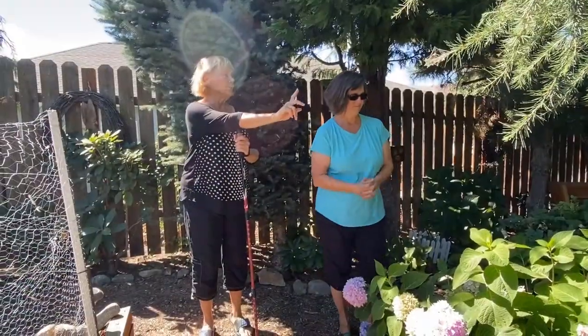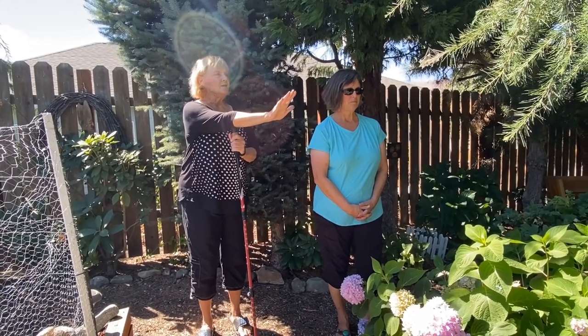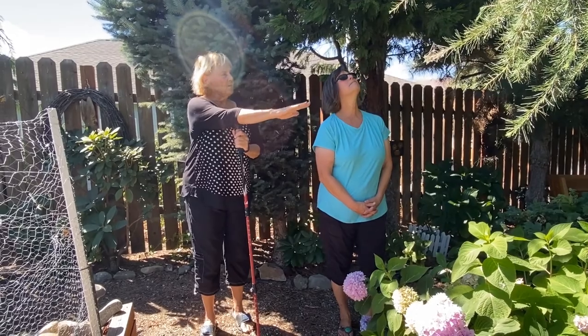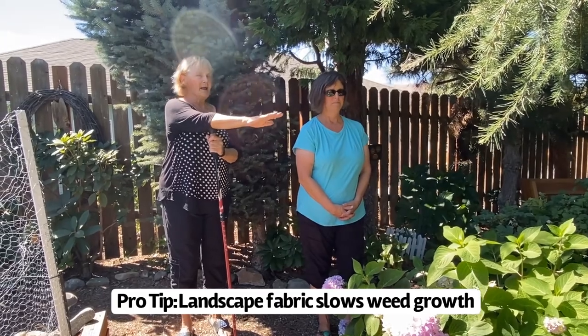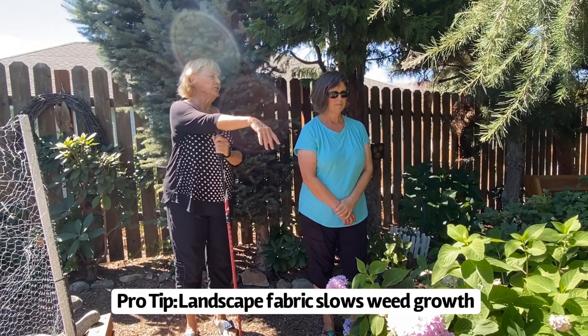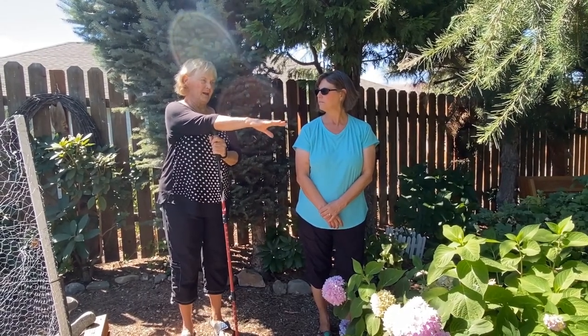One of the important things to note in this yard, when we moved in here, this was bare land. So other than where they put the lawn, I put landscape fabric underneath everything. So I do not have weeds. I mean, I have a few weeds that come through every once in a while. But I don't have that problem that I have to take care of.